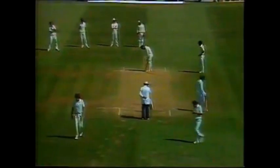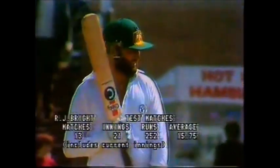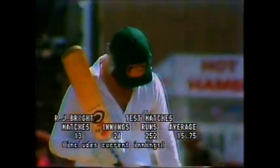Bright, one of these very useful, handy sort of cricketers to have around. He's always chipping in with 30s and 40s, picking up his wickets and taking good catches. Just played 13 Test matches. This, in fact, is his 13th, for an average of around about 16.